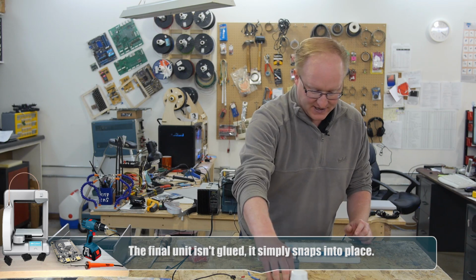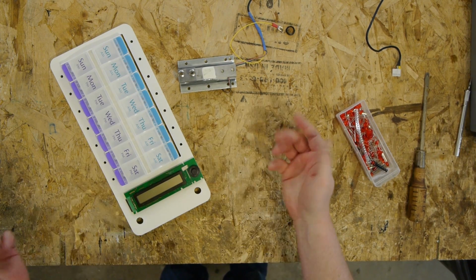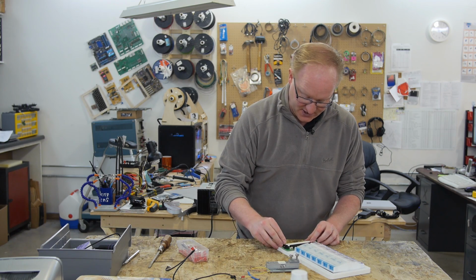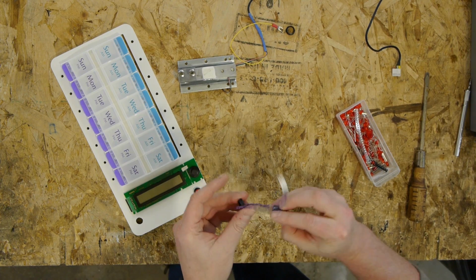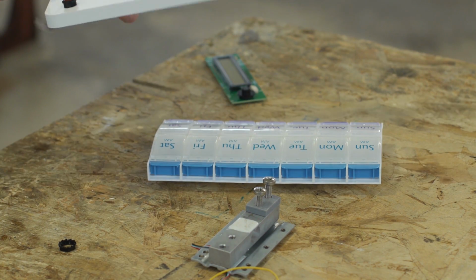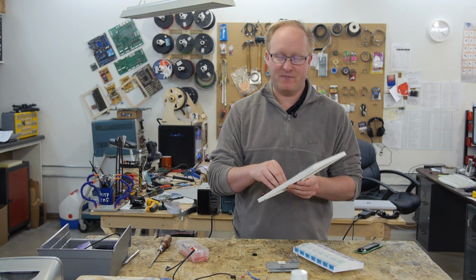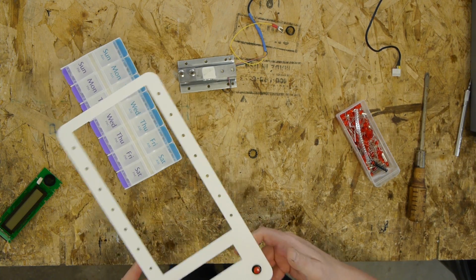So then we have the scavenged LCD. That'll go down here. So you'd actually kind of look at this thing like this. And then we'll have 2 buttons here to go through the menus and load the pills. I'm gonna put an LED on each day of the week. So when you're loading it, the text would be like, load Saturday PM, put the pills in, push next. Load Saturday AM, put the pills in, push next.